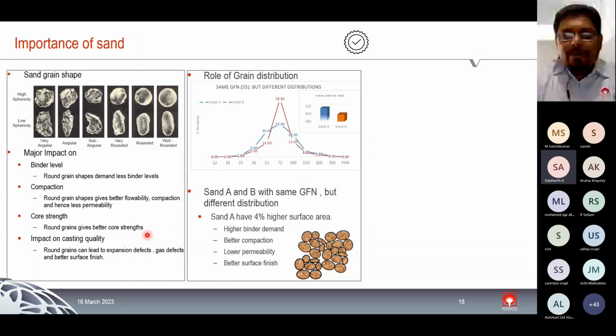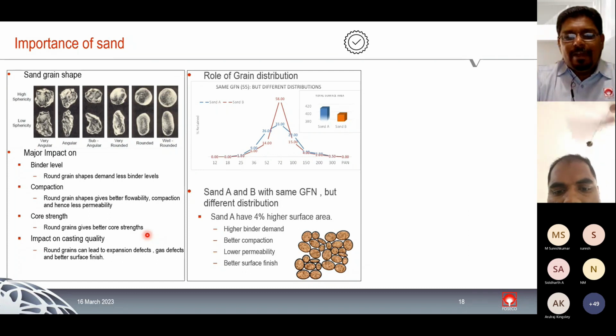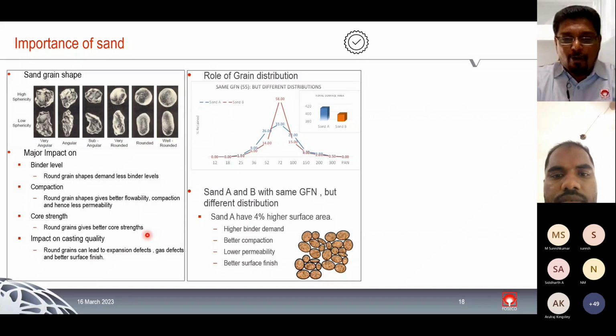So here I had given you an example, where sand A and B both have the same GFN number, that is grain fineness number, that is 55. But the distribution is different. One has the maximum in a single sieve, whereas sand A is spread over the 4 sieves. So if you look at sand A, the total surface area of sand A is higher than sand B. That means sand A has 4% higher surface area. So it will demand higher binder addition, but it will give you better compaction, lower porosity, and better surface finish.